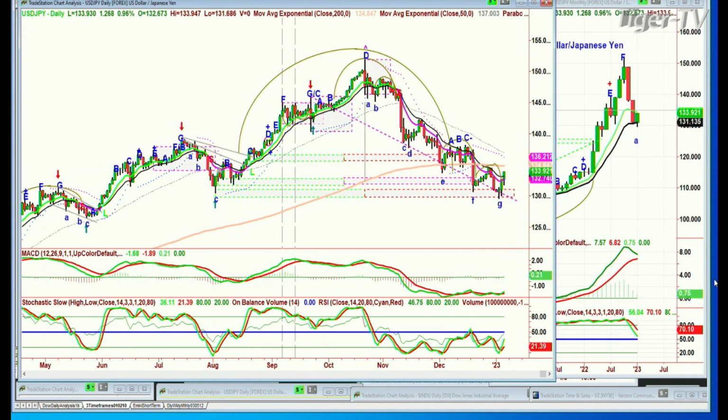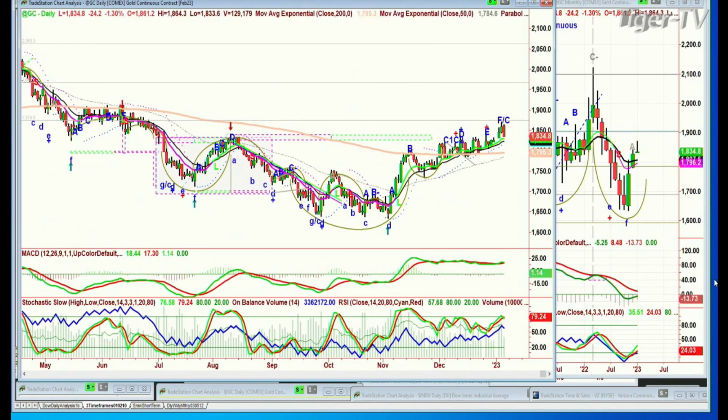And certainly in gold, let me do both gold and silver right now. In gold, you've gotten to a peak F/C. The on-balance volume has turned down. The stochastic went above 80%, now it's under 80% at 79.31. The MACD is okay, and the 9 is still above the 14. And I'm just saying, it looks to me like gold can have a consolidation. It doesn't have to break down, but a consolidation.